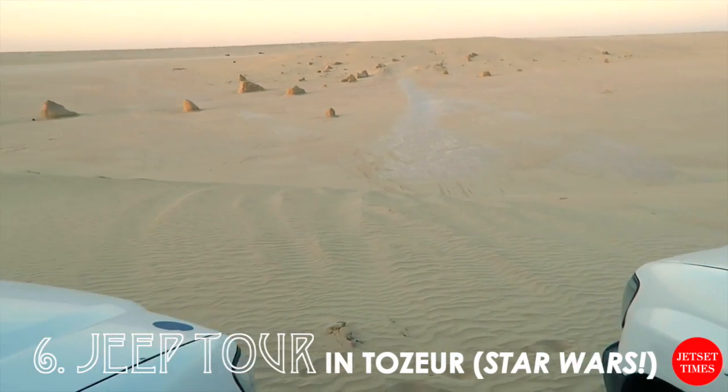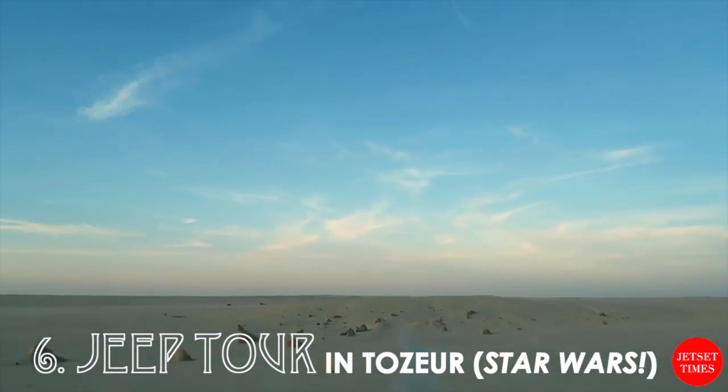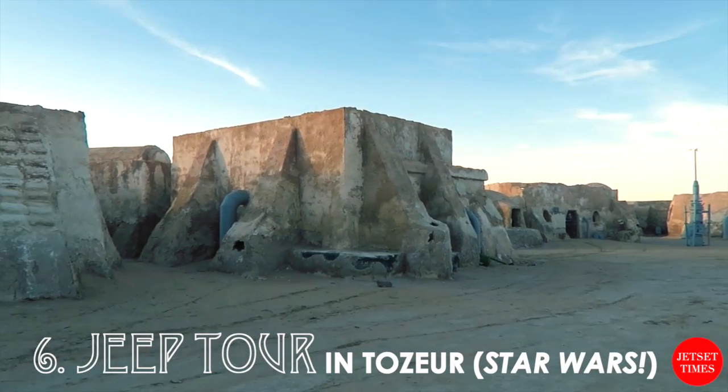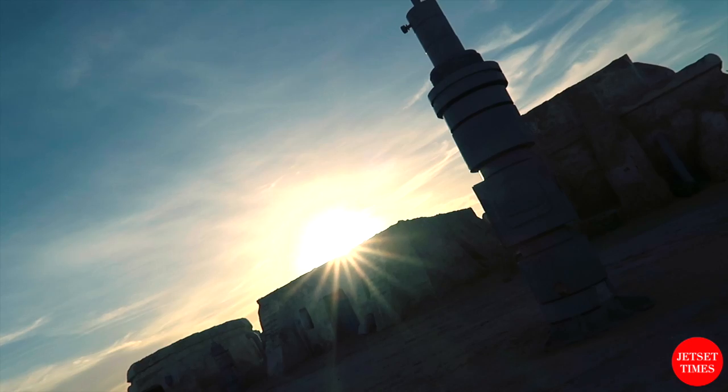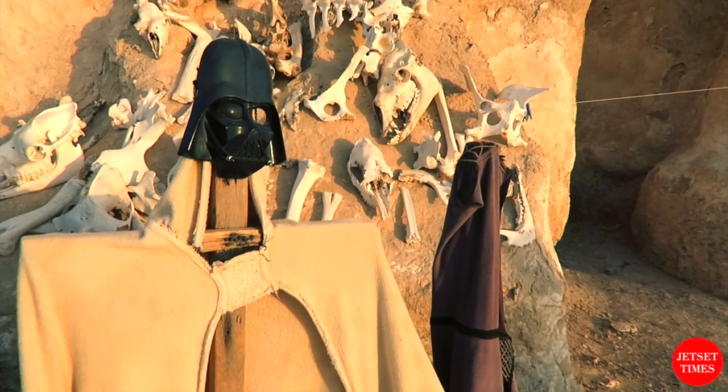After the sunrise, we arrived in Tozeur, where the Star Wars saga was filmed. In the middle of the desert, Lucasfilm constructed a movie set which can be seen in Star Wars Episode 1, The Phantom Menace. Travelers heading there today can still check out the set and shop for souvenirs.